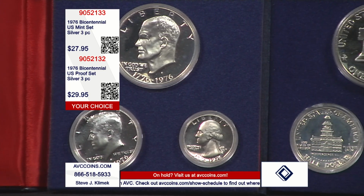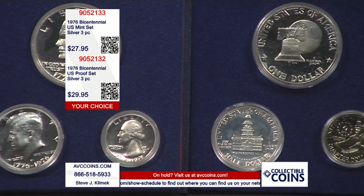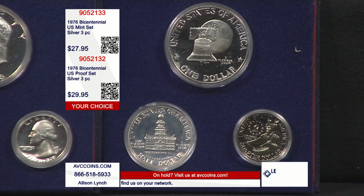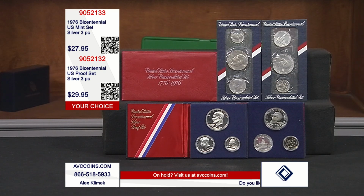If you look at our competition's pricing and just break these coins out, the coins from this set, let's start with the proofs since we're looking at those right here. The proofs with our competition, the quarter sells for $24.95, the half for $28.50, and the dollar sells for $73.95. That's $127.40. Over $100 less for the same 3 coins in the original government packaging. That's incredible.